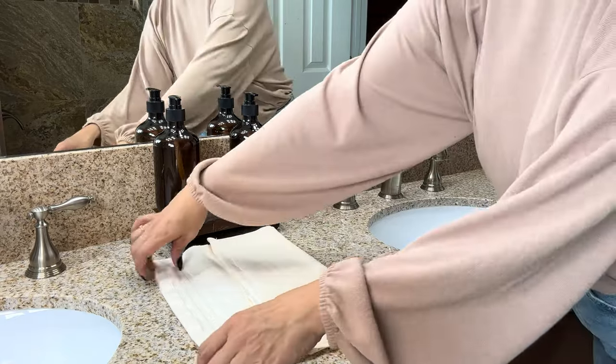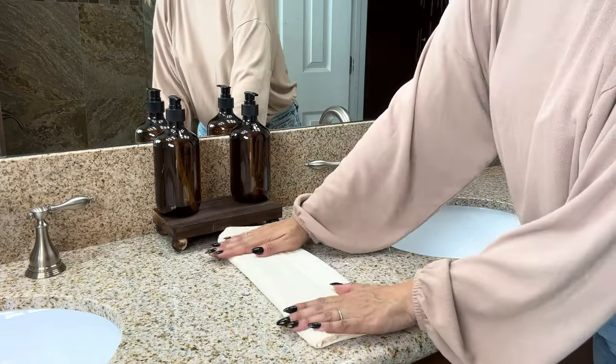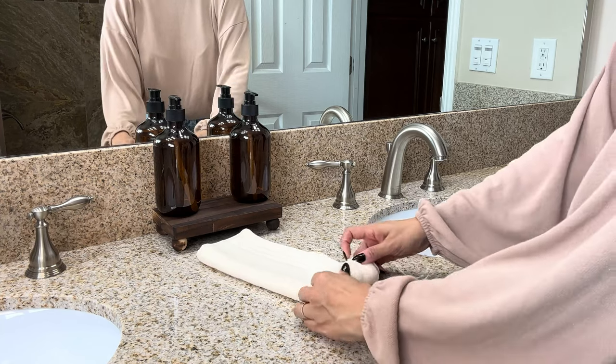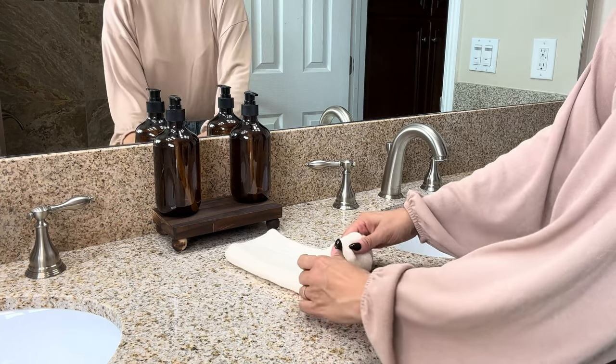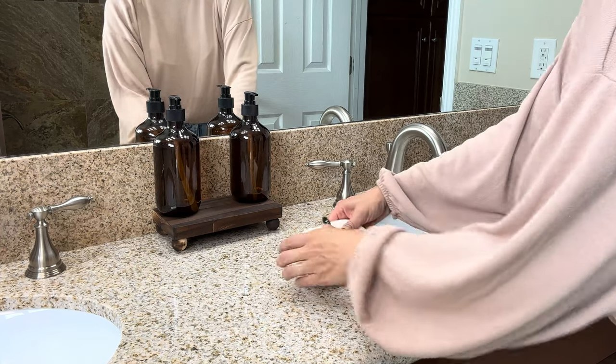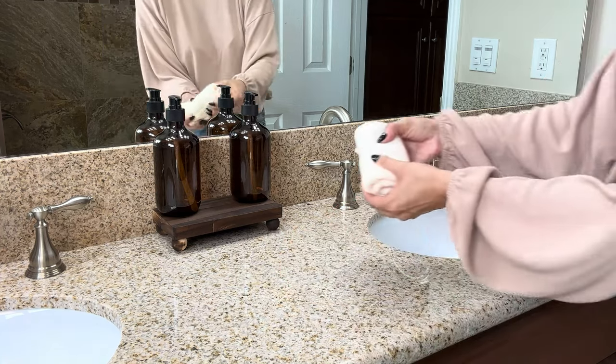I own really similar ones from Amazon, but these are plastic, so keep that in mind. But you really can't tell that they're plastic when you first look at them. You would have to actually touch them to know that they're not. They look like glass. I'm just keeping mine plain, but they do come with stickers you can add to dress them up a little bit.